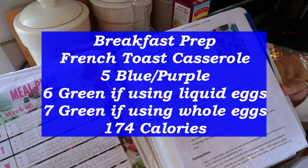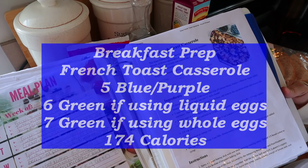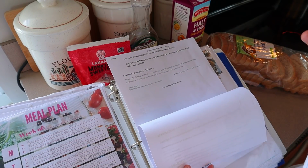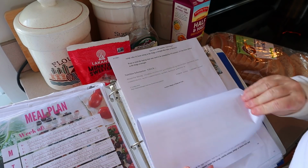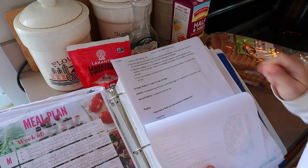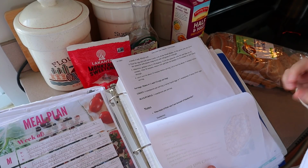So like I said, for breakfast, I'm doing a French toast casserole. I actually did a stuffed French toast casserole for breakfast prep one time. This is actually a pound dropper recipe. It looked really good. This is going to make 6. I usually do 6 breakfasts and 6 lunches for my husband and I. Usually Thursday and Friday we have something different, so I usually just meal prep Monday, Tuesday, Wednesday. If you're counting calories, it's 174 calories per serving. If you're on blue or purple, it's 5 points per serving. If you're on green, it's 6 if you're using liquid eggs, or 7 if you're using whole eggs.